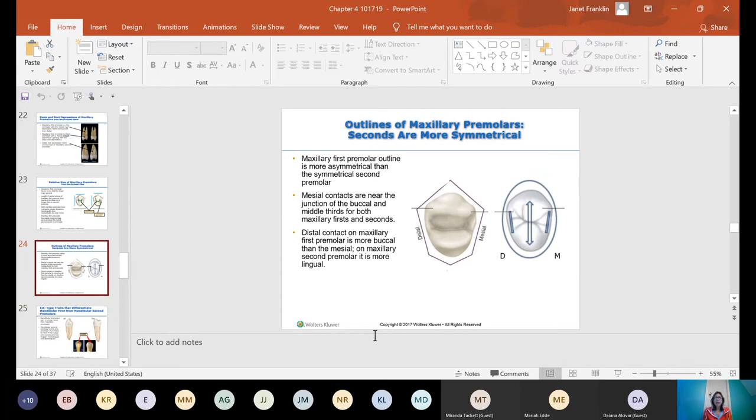Maxillary first premolar outline is more asymmetrical. I wouldn't worry about that. And the mesial contacts are near the junction of the buccal and the middle thirds. So in other words, if you were to divide this tooth into three sections, being the buccal, the middle, and the lingual, the mesial contact is more toward the middle. The distal contact on the maxillary first premolar is more buccal than the mesial. I don't think I have any test questions about that part of the contact.